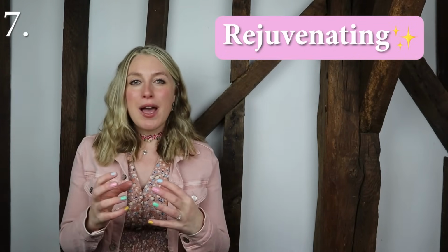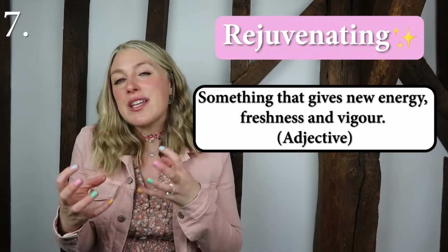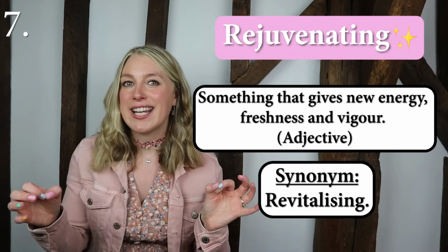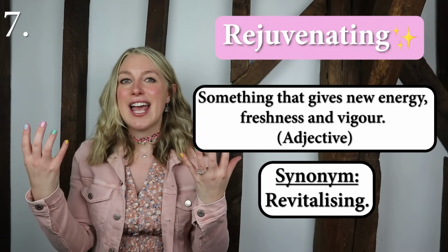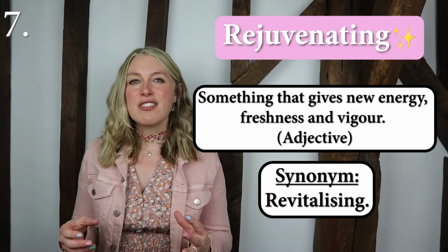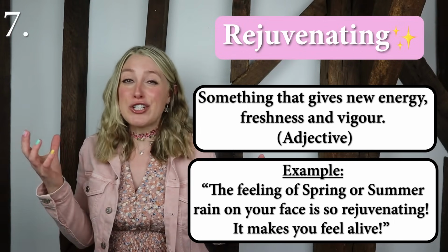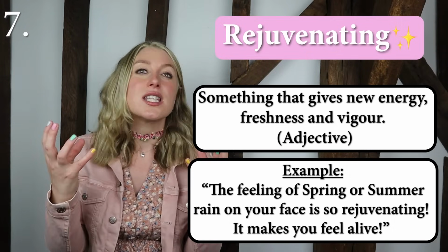Number 7, rejuvenating. Somehow just saying this word is very rejuvenating. This means something that makes you feel fresh, alive, invigorated. You know when you go out for a walk and it starts raining and the rain just starts landing on your hair and on your face, and at first you're like, oh, I really should have brought my umbrella. And then you start thinking, actually, you know what? I'm not cold. This is actually so lovely, and it's rejuvenating. It makes you feel alive, it wakes you up, it awakens your senses.